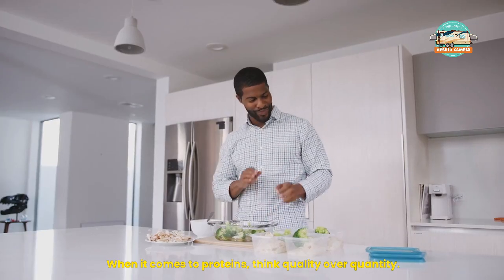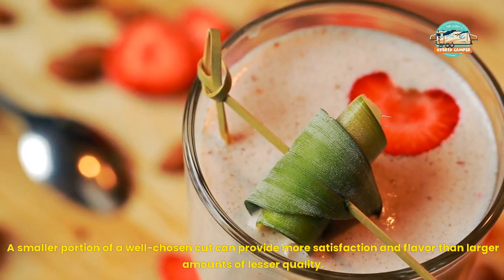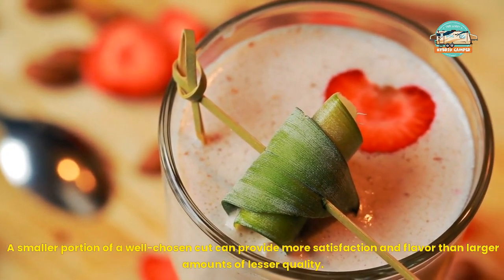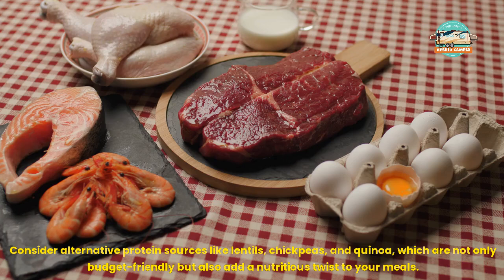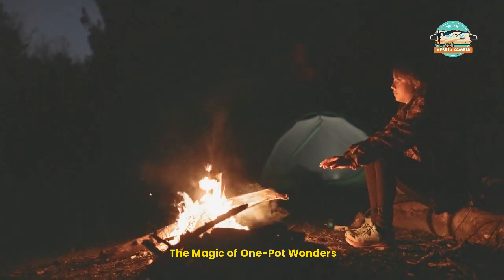Protein power, quality over quantity. When it comes to proteins, think quality over quantity. A smaller portion of a well-chosen cut can provide more satisfaction and flavor than larger amounts of lesser quality. Consider alternative protein sources like lentils, chickpeas, and quinoa, which are not only budget-friendly but also add a nutritious twist to your meals.